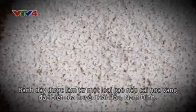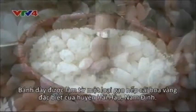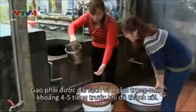Bánh dày or dày cake is made with a special kind of sticky rice from Hải Hậu district of Nam Định province. The rice must be cleaned and then soaked in water for about 4 to 5 hours before steaming.